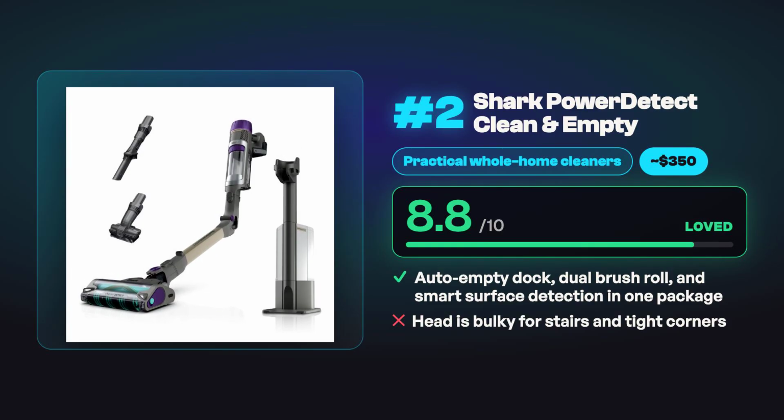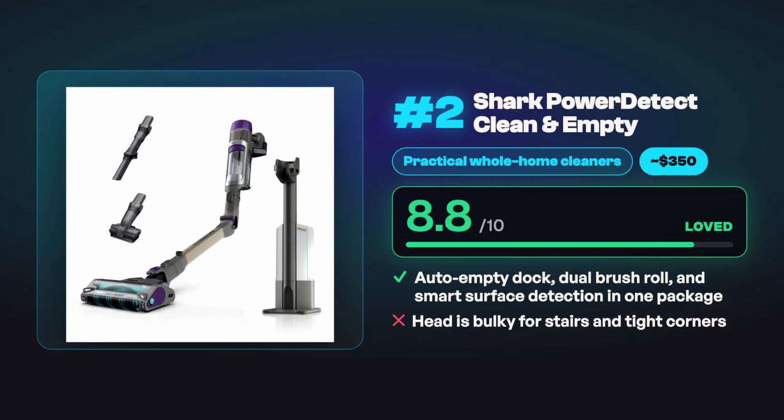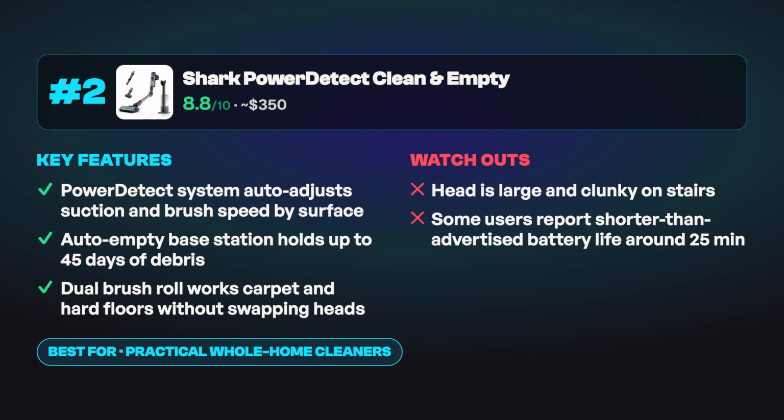You get the auto-empty base, the flexible wand that bends under furniture, and a single floor head that handles everything. That combination is hard to match at its price. In independent carpet pickup testing, the PowerDetect scored 73% on deep sand extraction, beating both the Tineco and the Levoit Aero in that head-to-head. The rear LEDs that activate near baseboards and the ability to vacuum in both forward and reverse directions are details that smaller brands haven't matched.